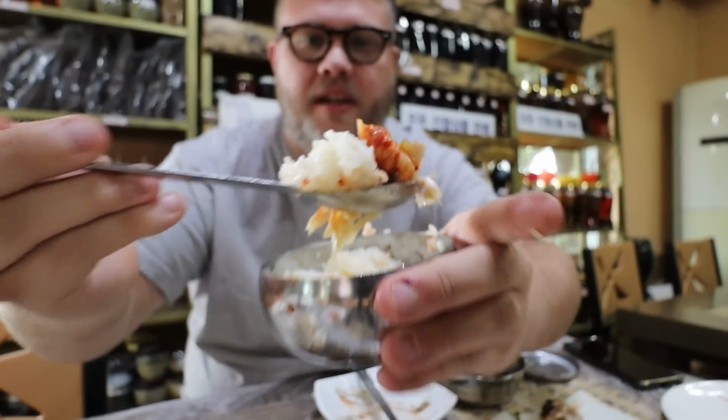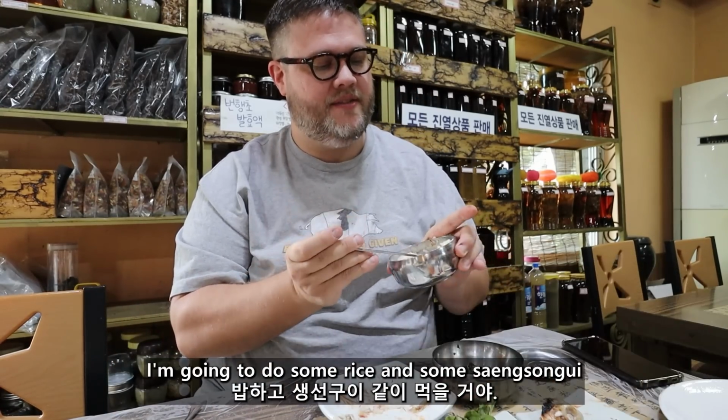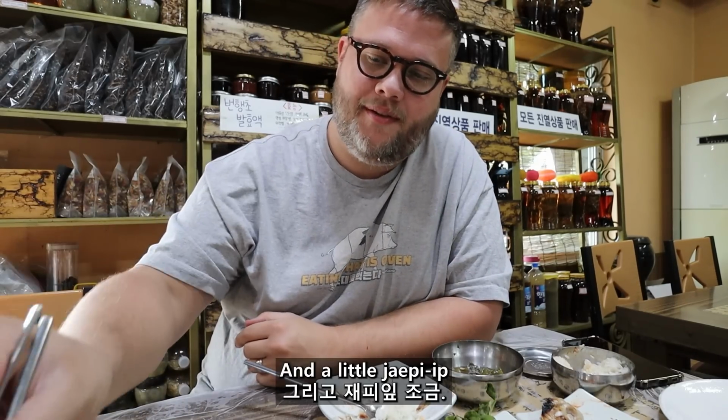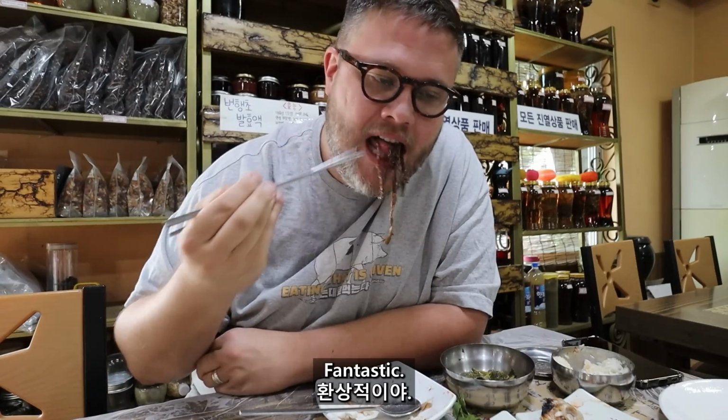There we go. Kimchi, 생선구이, bap. Wow. Now here I think is gonna be a really good bite. I'm gonna do some rice, some Seongsan-gui, and a little JP ip. A little JP ip bite. Oh my god! So good! Fantastic.